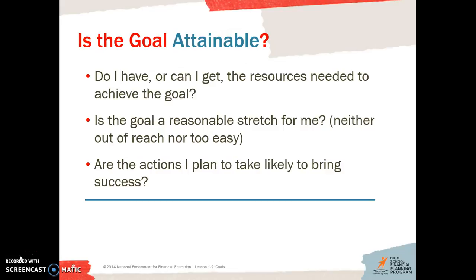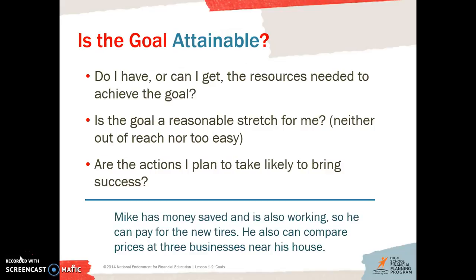So we do know that Michael has a job. We learned that in lesson 1. So he at least has some money that he's getting each month or every paycheck. He might have some savings too that will help him attain his goal. And are the actions I plan to take likely to bring success? Do I have the right actions in place, or am I doing things completely wrong? If I'm doing things incorrectly, I might not be able to attain my goal.